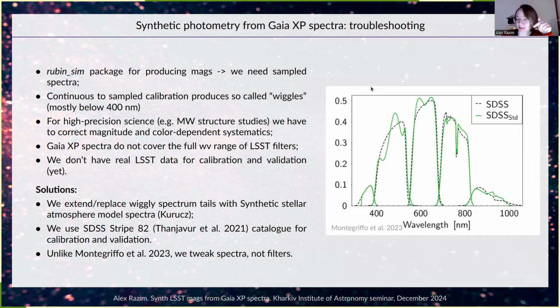Yet we cannot do this to produce synthetic magnitudes for LSST, because in order to tweak the bandpasses, we need to compare the synthetic magnitudes with observed magnitudes in the same photometric system. And obviously, we don't have the observed magnitudes for LSST yet. So what we want to do is use a comparison with observed magnitudes in some trusted survey, and we are going to use the SDSS Stripe 82 survey, which is photometrically quite precise. We want to compare synthetic magnitudes with observed magnitudes in the same photometric system, calculate the residual, use this information to correct the spectra, and then from the corrected spectra produce synthetic magnitudes in the LSST system. This is a bit convoluted when I'm just talking it through, and when I write it down in a paper it also sounds a little bit convoluted, but I hope you can follow what is going on here.